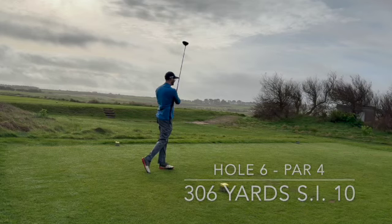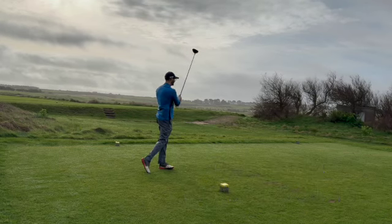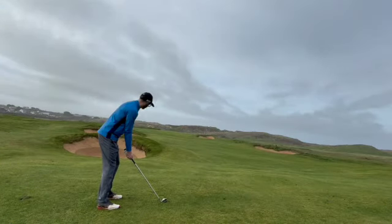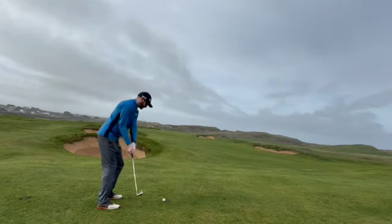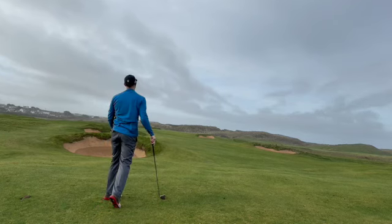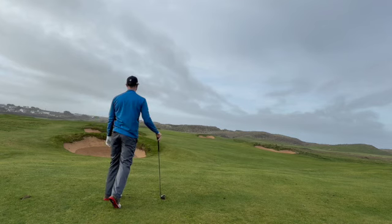Hole 6 and a short par 4 here. Again, the advantage is getting down as far down the fairway as possible. There's actually no harm in playing just before the bunkers, as this will leave you no more than an iron shot into the green. Again, the green is a really difficult one to actually try and hit.